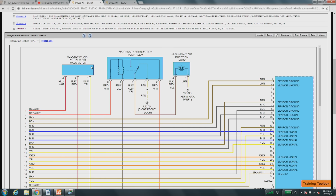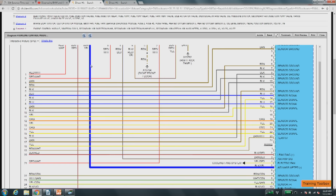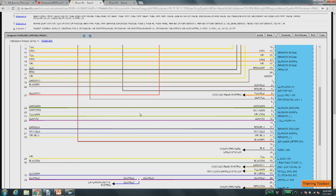And then over here on the left side, we have our airflow meter. It is a hot film airflow meter. And if we look here, it looks like black and yellow is going to negative. So black and yellow will be the ground for our meter. Pin 3, black and red, is going to be our signal. I already have that back probed to help save some time today. We will monitor that on the lab scope.